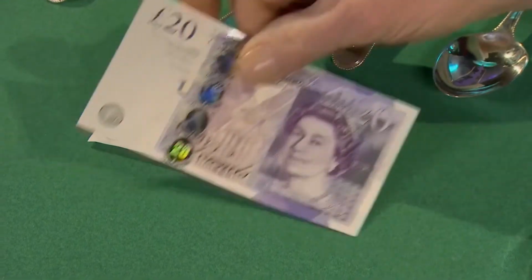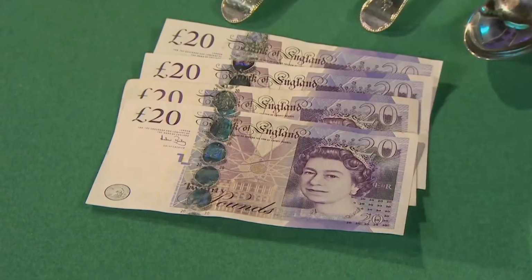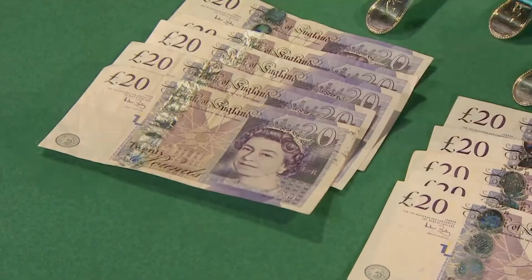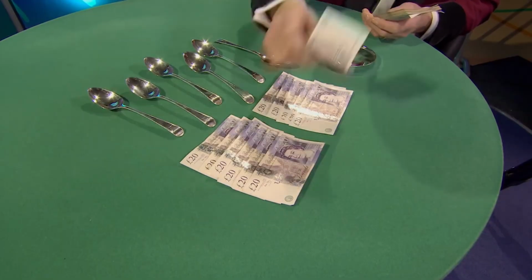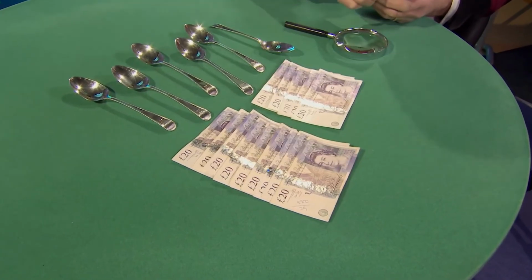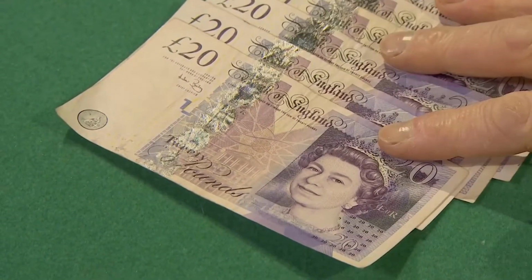20, 40, 60, 80, 100, 20, 40, 60, 80, 200, 20, 40, 60, 80, 300. I like them. 320, 340. What do you think about that offer?